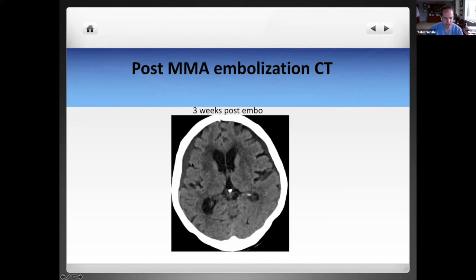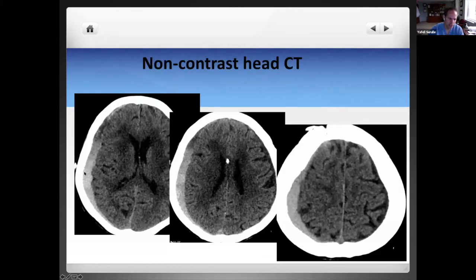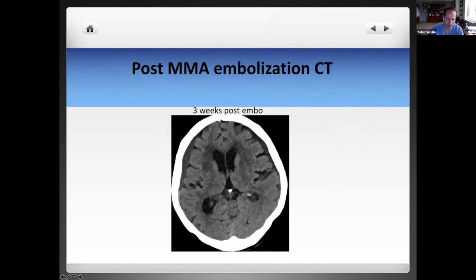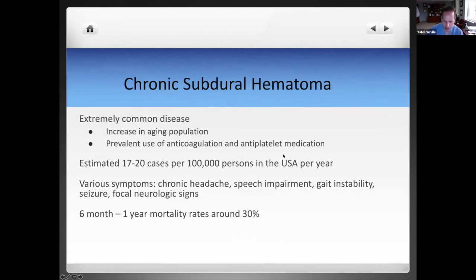So what happened to this patient? Well, look at the patient 3 weeks later. The hematoma is almost completely gone. Look at it right here. Compare that to this. Look at all the hematoma right here. And look at it 3 weeks post endovascular embolization of the middle meningeal artery. And 2 months later, the subdural hematoma is completely gone.